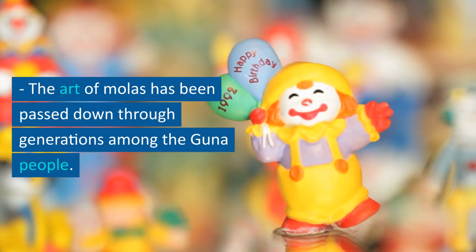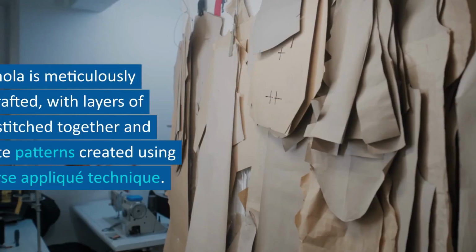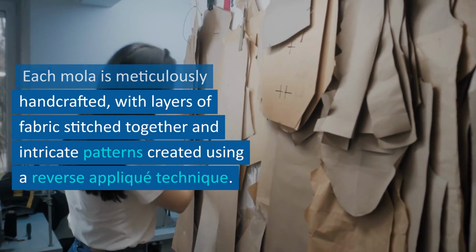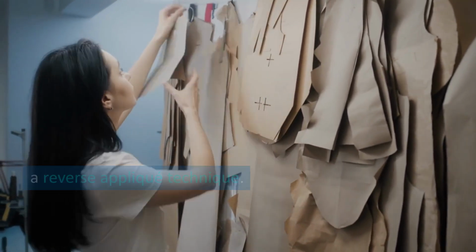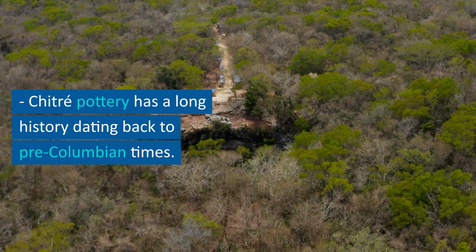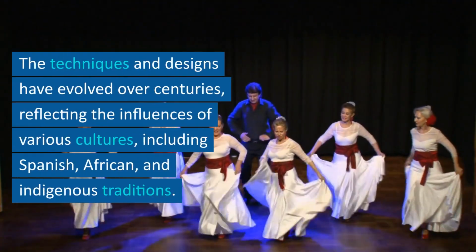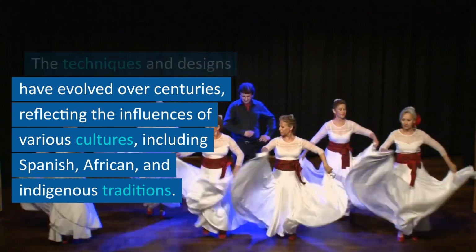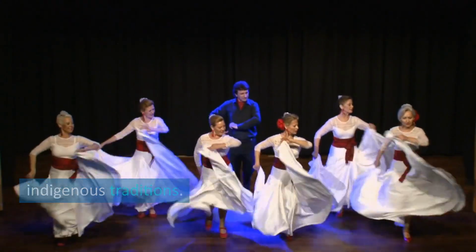Interesting stories and examples. The art of molas has been passed down through generations among the Guna people. Each mola is meticulously handcrafted, with layers of fabric stitched together and intricate patterns created using a reverse appliqué technique. Chitré pottery has a long history dating back to pre-Columbian times. The techniques and designs have evolved over centuries, reflecting the influences of various cultures, including Spanish, African, and indigenous traditions.